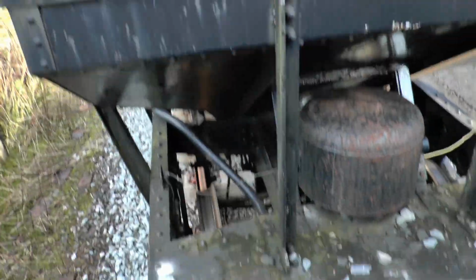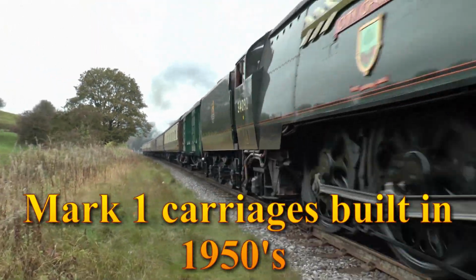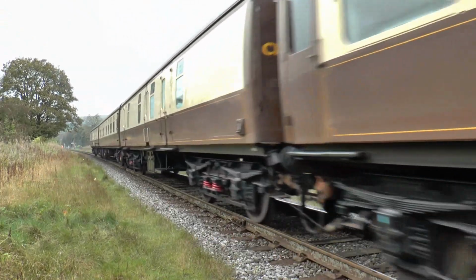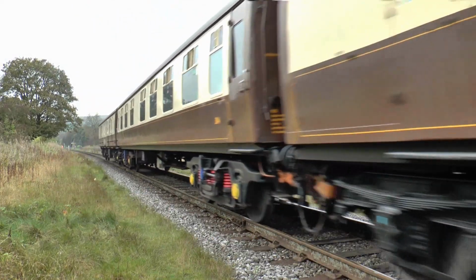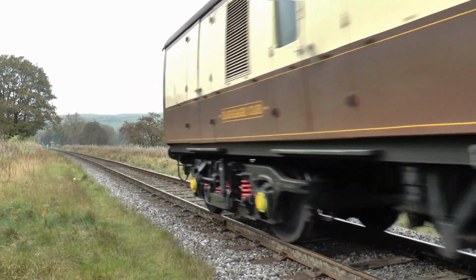rails there. All of our carriages are of a Mark I type, and our most prestigious are those on our dining train, seen here on the City of Wells. 2 of these carriages are degraded, and there needs to be a refurbishment undertaken.